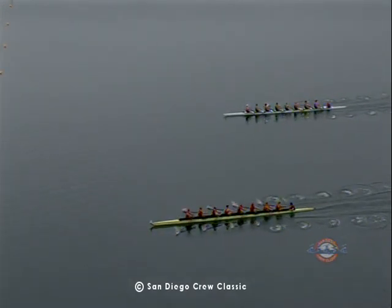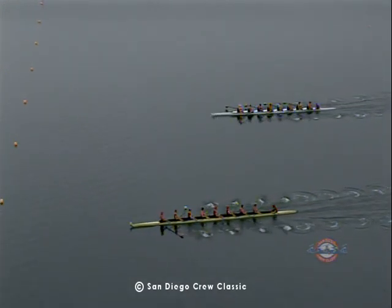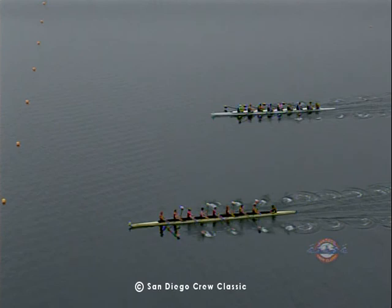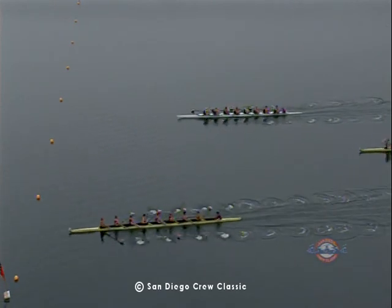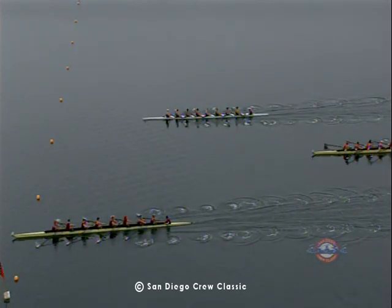Very smartly rowed pretty much from the get-go. Harvard moving across the finish line smoothly and easily, and they will move forward along with Cornell and Navy. Navy coming in second. Cornell picked up that third position.